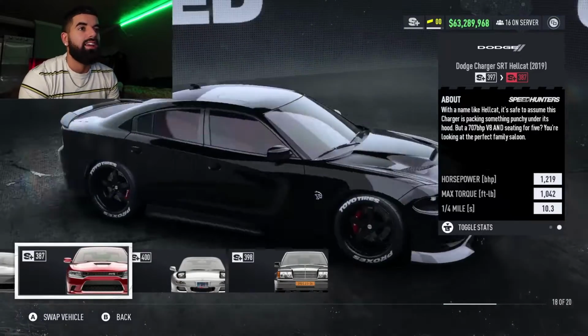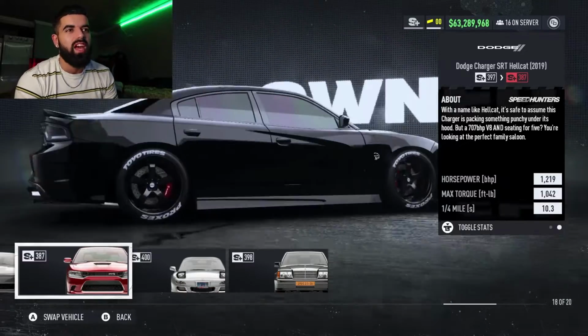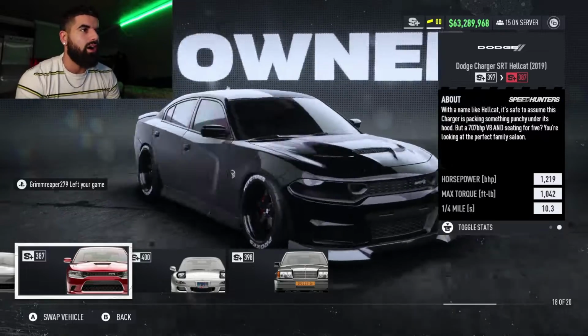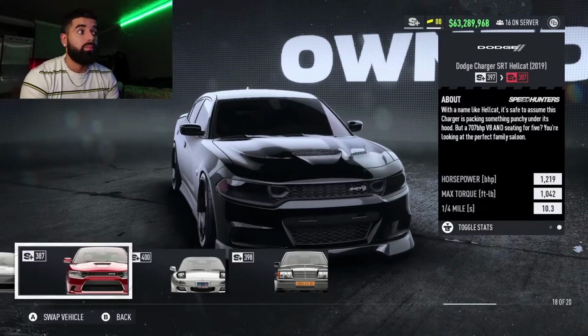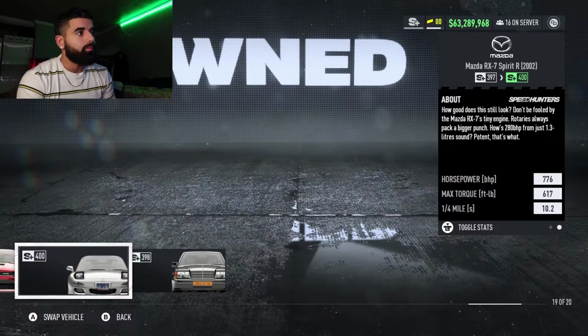Of course, I'm gonna have a Hellcat. I love the blacked out look on the Hellcats. This thing is quite phenomenal. SRT Hellcat, you know what I mean? Big exhaust. Got gap. Did you get gap by me? I'm very sorry if you did. But this is what we got right here. I try to keep it also stock too, to be honest with you. It's a very nice car. Above 1200 horses, you know what I mean? That thing is quick, but it is also really heavy.